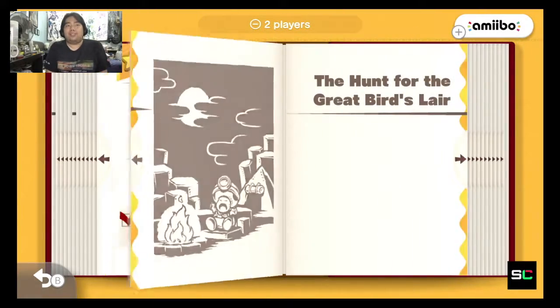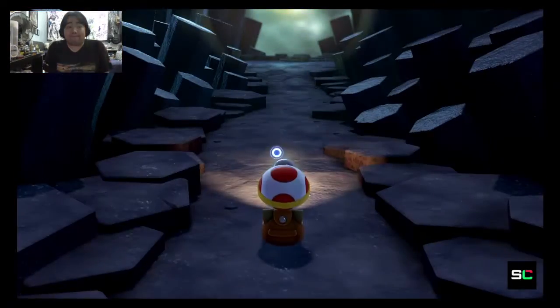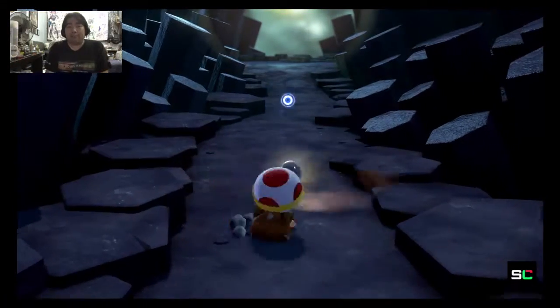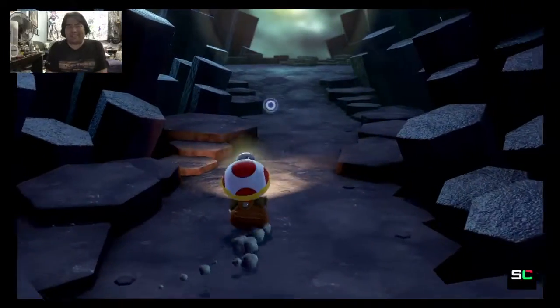New chapter. Wait. New chapter. Hunt for the Great Bird's Lair. Is this an animation chapter? Oh, we get to move. Hey. This looks like a scene from Kingdom Hearts.